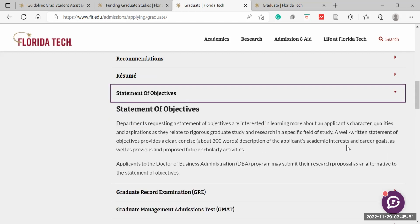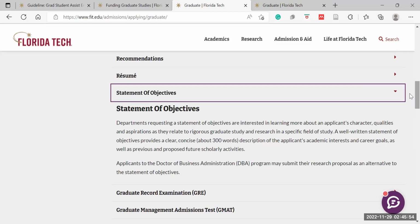And statement of objectives is another important requirement that you need to consider in your application procedure. So departments requesting a statement of objectives are interested in learning more about an applicant's character, qualities, and aspirations as they relate to rigorous graduate study and research in a specific field of study. A well-written statement of objectives provides a clear, concise, usually about 300 words description of the applicant's academic interests and career goals, as well as previous and proposed future scholarly activities. In the case of the Doctor of Business Administration program, one may submit the research proposal as an alternative to the statement of objectives.